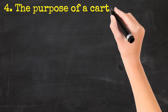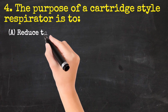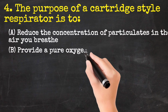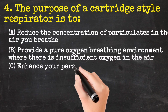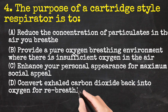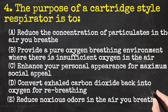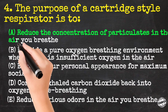Question number 4. The purpose of a cartridge-style respirator is to A. Reduce the concentration of particulates in the air you breathe. B. Provide a pure oxygen breathing environment where there is insufficient oxygen in the air. C. Enhance your personal appearance for maximum social appeal. D. Convert exhaled carbon dioxide back into oxygen for rebreathing. E. Reduce noxious odors in the air you breathe. The answer is option A, reduce the concentration of particulates in the air you breathe.